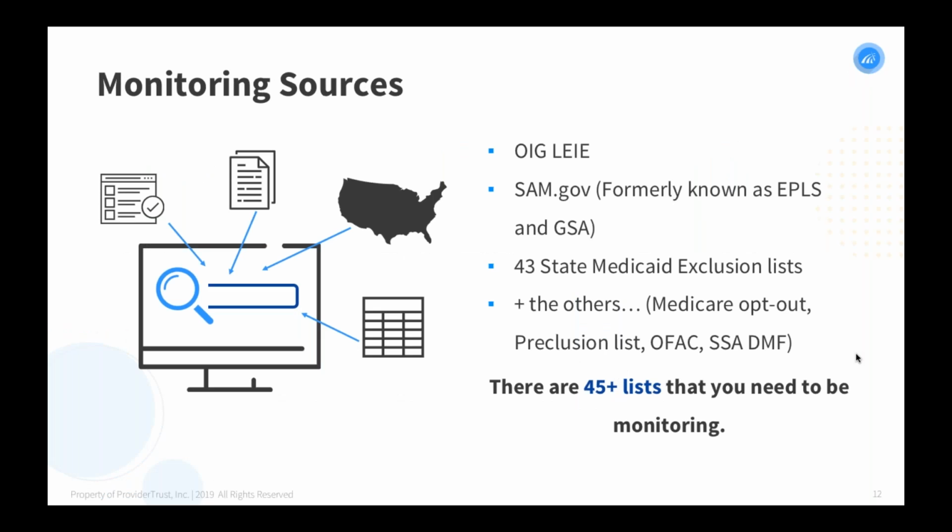What sources do I need to check for exclusions? There are 45 lists at a minimum that need ongoing monitoring. And by ongoing monitoring, we mean monthly at a minimum. Those lists are the OIG LEIE, SAM, which is formerly known as EPLS and GSA, and then there are 43 state Medicaid exclusion lists. But that's not all.